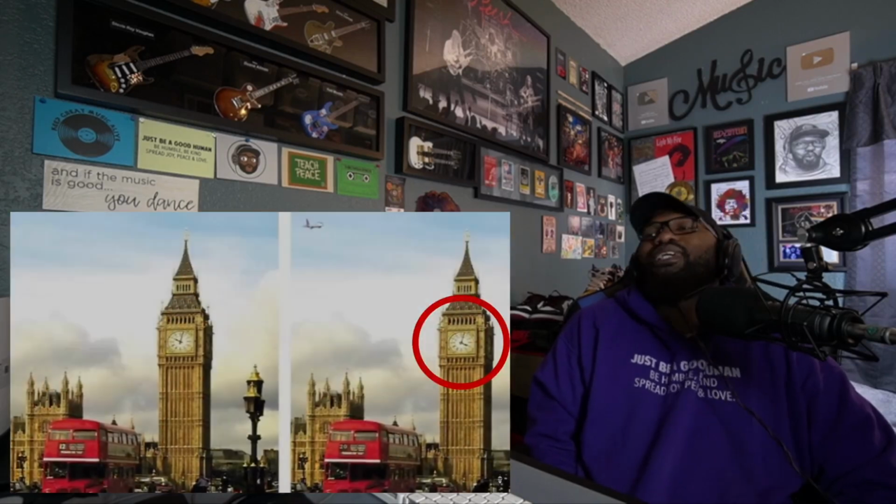In the clock on the left, it's 10 minutes before 10. In the photo on the right, it's 4 o'clock. Since the other photos contained just one difference, this one is a bit more tricky.